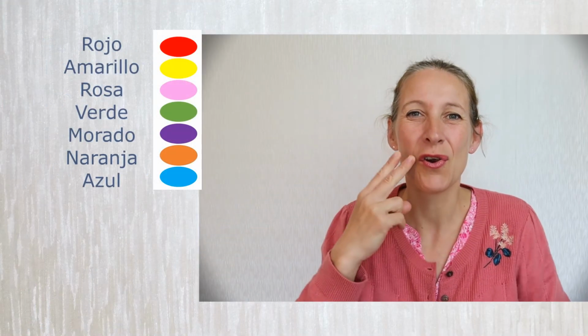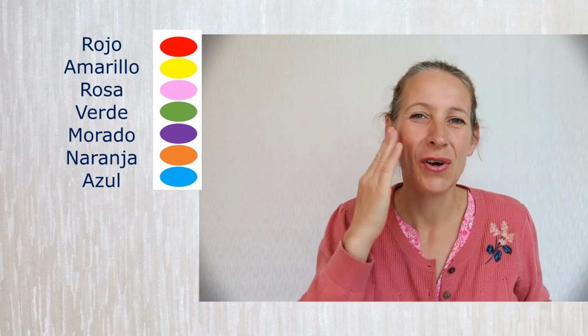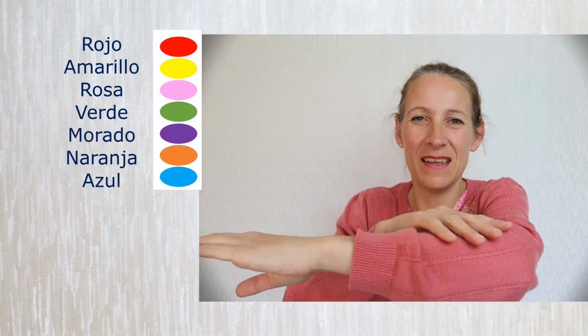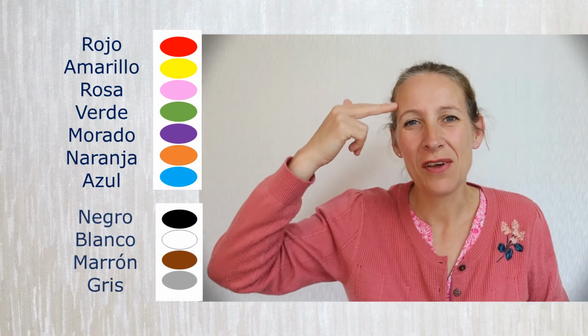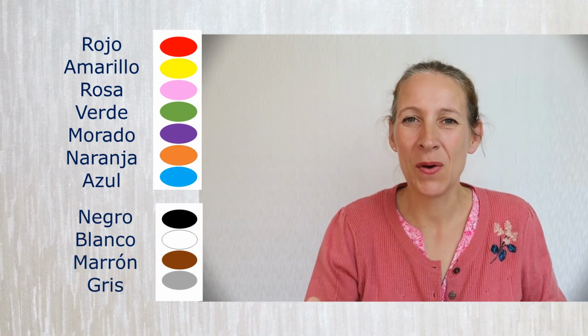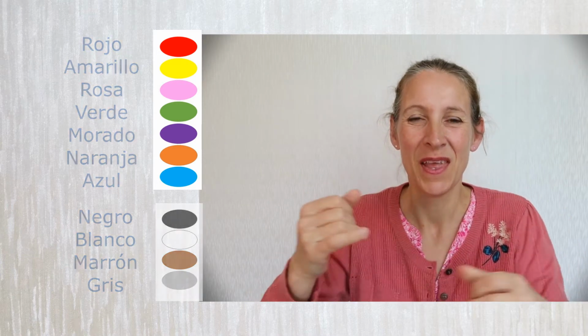Okay, rojo, amarillo, rosa, verde, morado, naranja, azul, negro, blanco, marrón y gris.